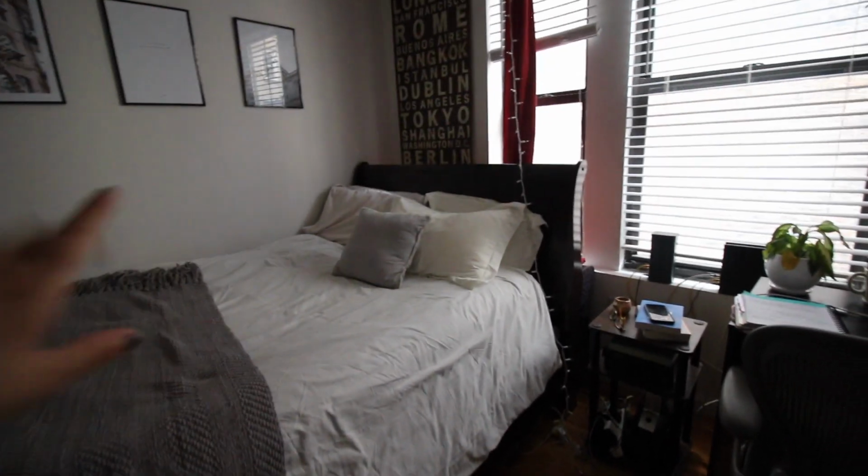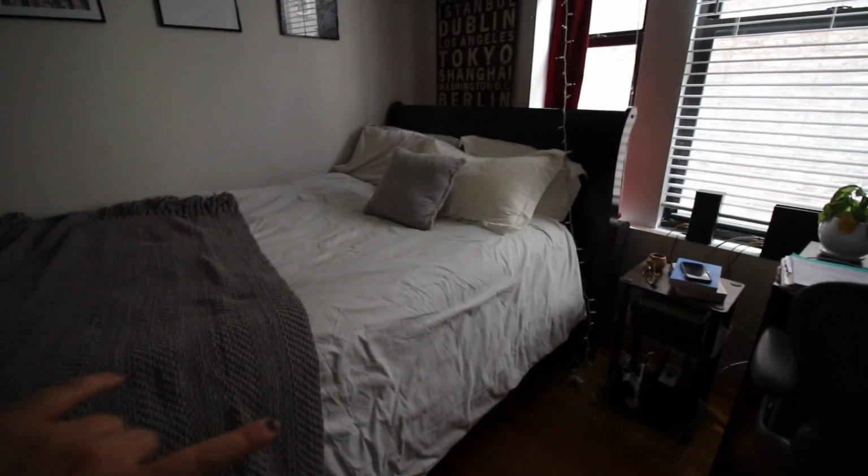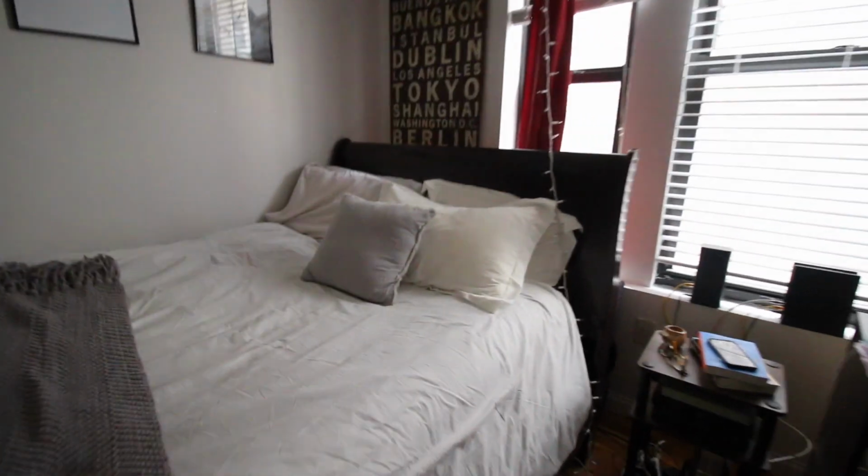Bed, I recently redid. I got a duvet cover to make it white. It used to be blue. Then a nice gray throw blanket to match my gray.